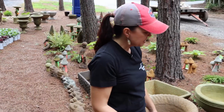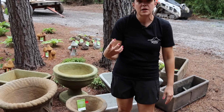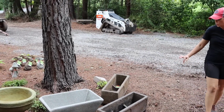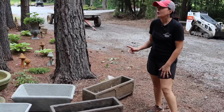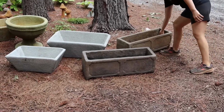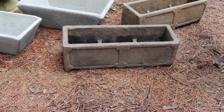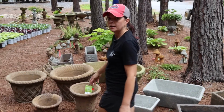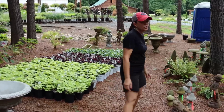Then we have the Rustica Urn, which is just very simple. There's no design on it, but it has that rustic, rough feel to it. And then I do like these troughs. These are really nice. It's the dark walnut and the light walnut. This is the Art Deco, something like that. I don't have the name written down on it. Yes, I do, right here. Rectangular Deco Planter. And these will just be great troughs to do lots of fun different plantings in for sure.